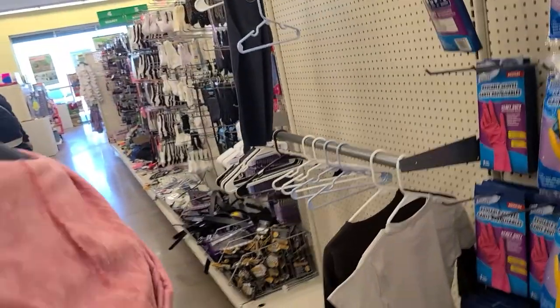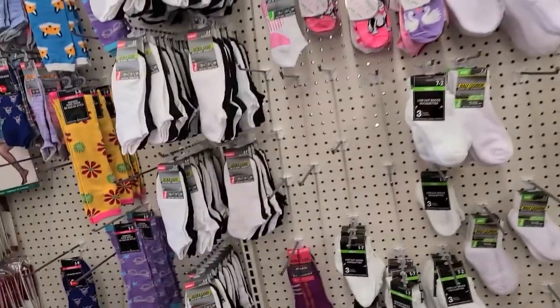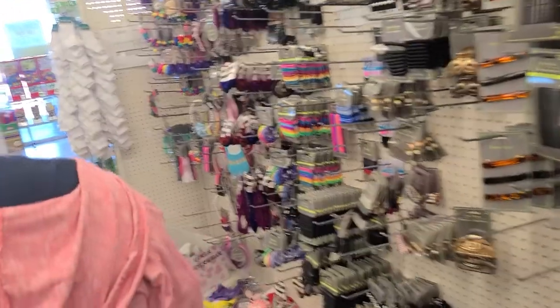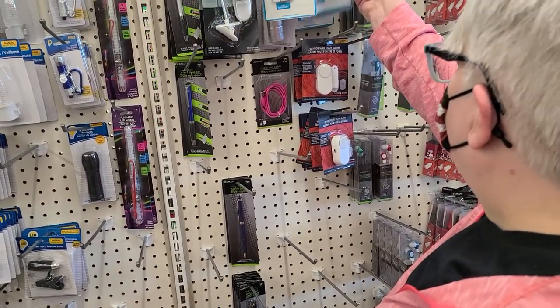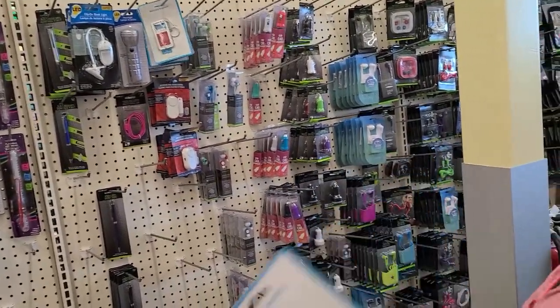Brushes, gloves, not a very good selection of socks. They have a few kids that look like they're pretty wiped out on the other shelf. Samuel wanted one of these to put on his lanyard. Give him a blue one. I have one of these. I really like it. Do you want one for yours?